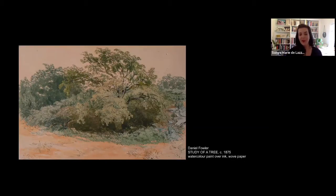Moving on to another work within the exhibition, a work by Daniel Fowler, a watercolor over sepia ink titled Study of a Tree. Fowler, born into an upper middle class family in Camberwell, England, worked as an artist, a journalist, an author, as well as a farmer, who developed a strong familiarity with the work of English landscape painters such as J.M.W. Turner, David Cox, Peter de Wint, John Sell Cotman, and eminent lithographer Charles Joseph Hall Mandel.